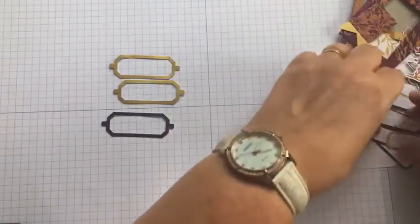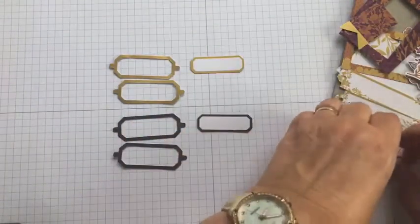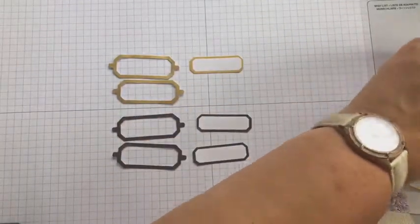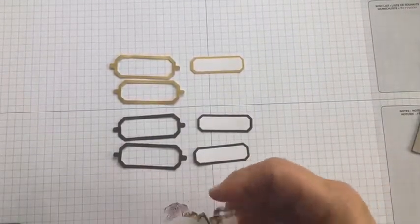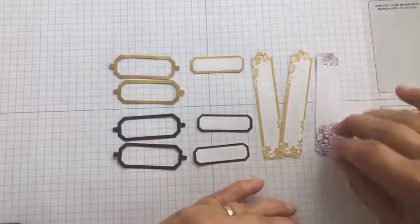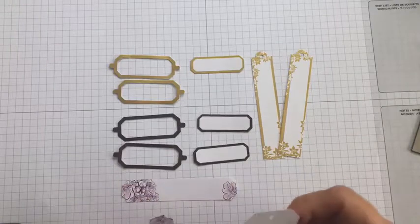I tried to keep them in some kind of order. So there are lots of labels. There's another small one like that somewhere, but I can't see it for the minute. It will have got underneath something. And there are tags as well. These are all die cut. You literally just pop them out of the backing paper. I'm standing that one up, but it will also go this way.